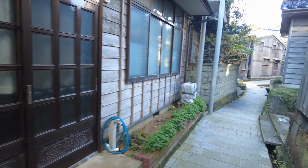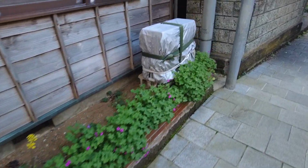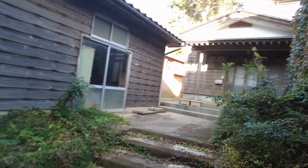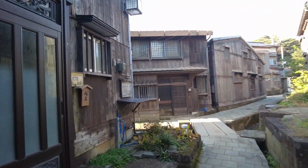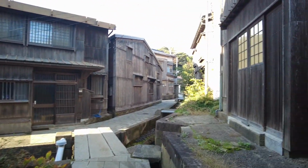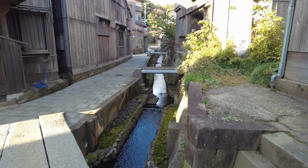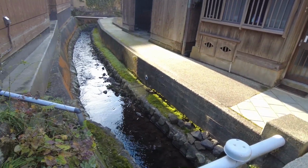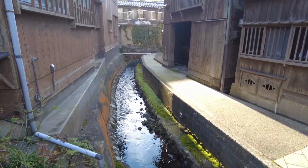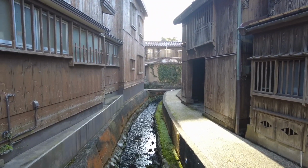And yeah, people do live here. You can see they have a little garden, taking care of that. And here's a little canal. What's the name of it? The river? Shukunegi River.